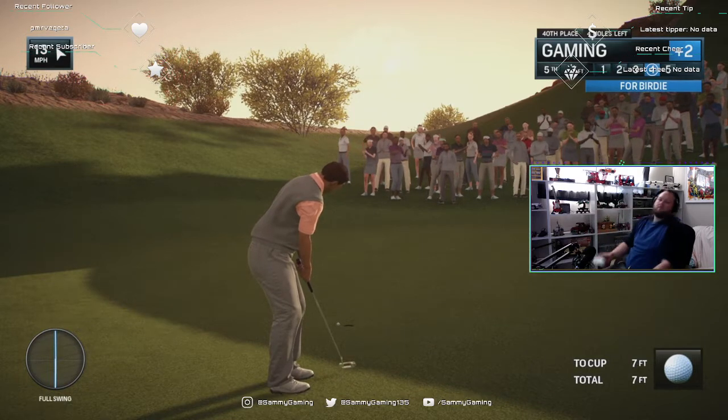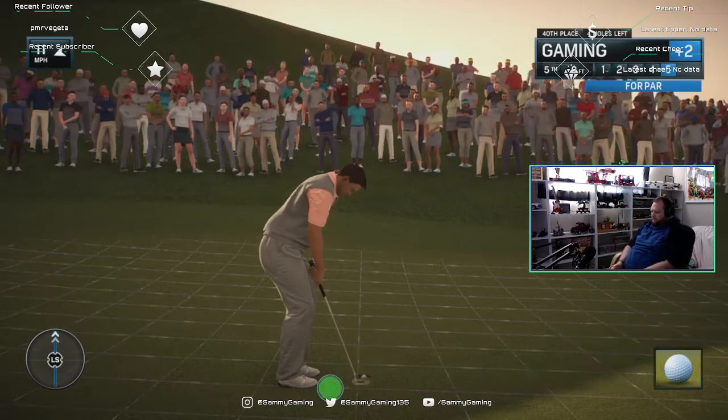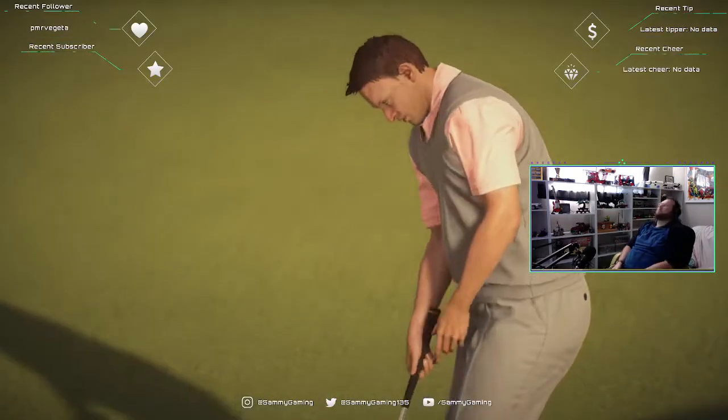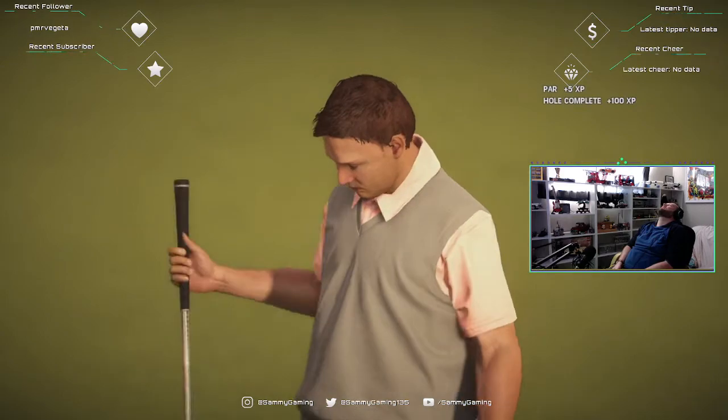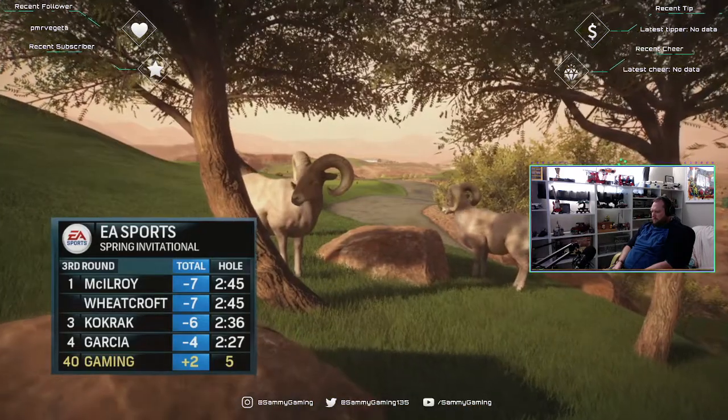Frank, that is painful. I mean, all he had to do, just hit it. Just hit it. Simple, solid, and he'll take it. But one that you need to make.